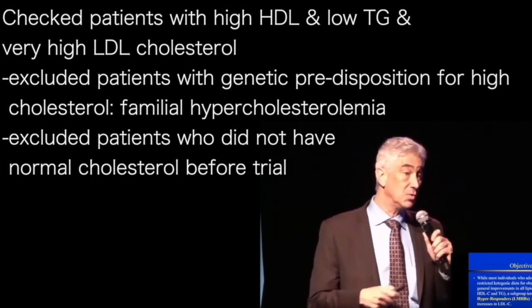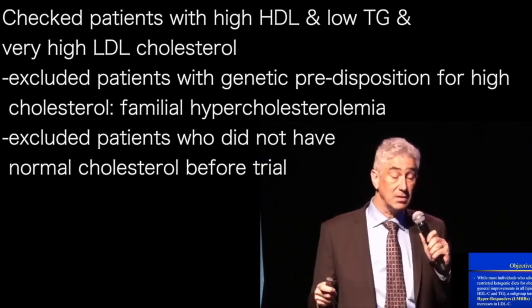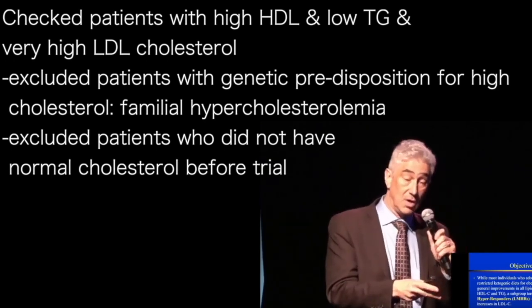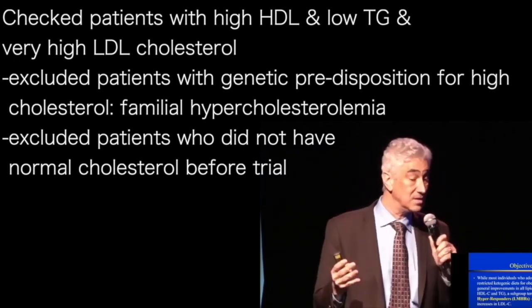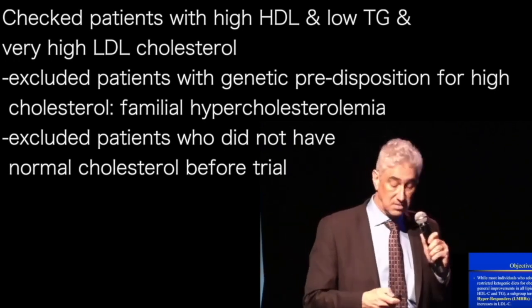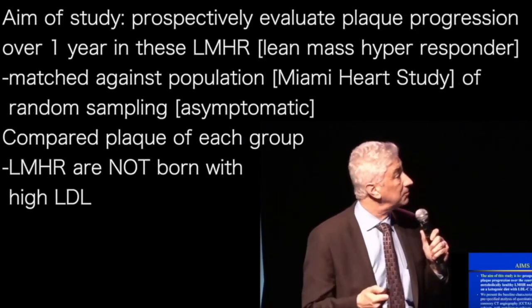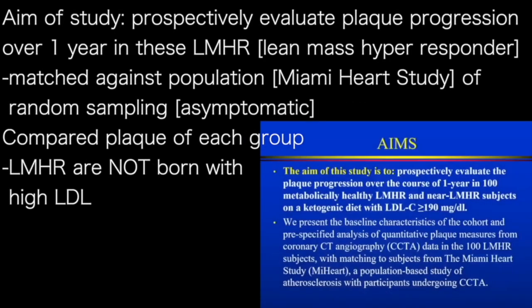We excluded patients who had genetic predisposition for high cholesterol, what we call familial hypercholesterolemia, and we excluded patients who didn't have a normal cholesterol before they got into the trial. So they had to have normal cholesterol, no abnormalities, go on a ketogenic diet, and then have this extreme response, and that's the population we studied. The aim of the study is to prospectively evaluate plaque progression over the course of 1 year in 100 metabolically healthy lean mass hyperresponders. Here's the baseline characteristics.